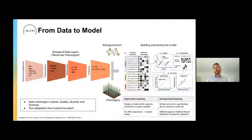Underlying that approach, there are different types of artificial neural networks, which are inspired by biological neural networks in the way they work. But those are now used consistently across our society for many other things as well. You can also apply machine learning to biological problems. That's where it gets really interesting.